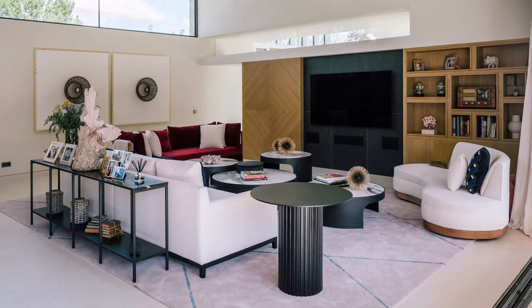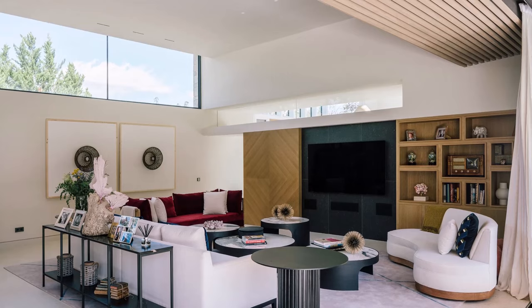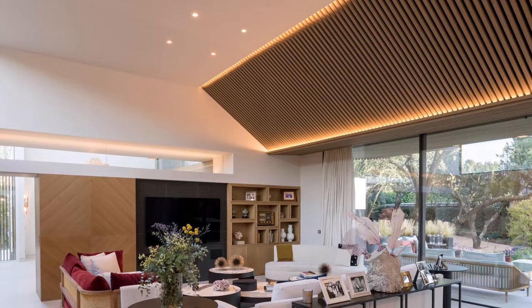Architects opted for an L-shaped layout, its wings carefully embracing the space beneath the holm oak's shade. This clever design allowed for a seamless integration of the indoors and outdoors.